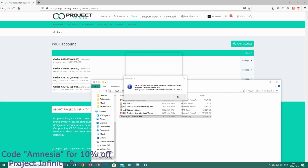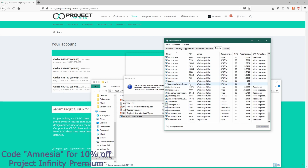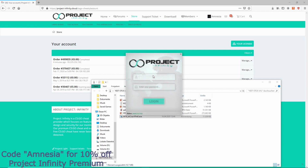Like you can see, the cheat automatically closed every Steam service. We can also check that in the task manager. There is nothing left related to Steam, so it won't get detected. Just press OK, and now log in with your username and password.